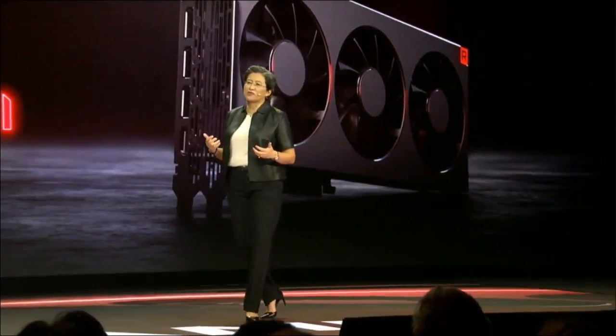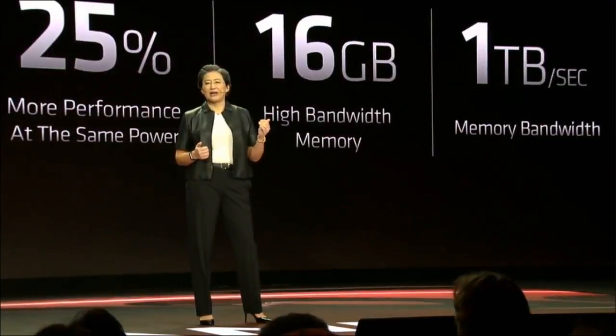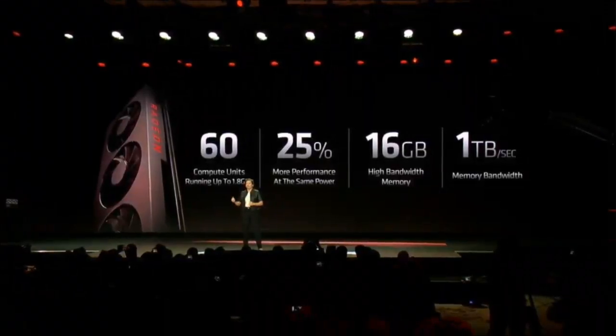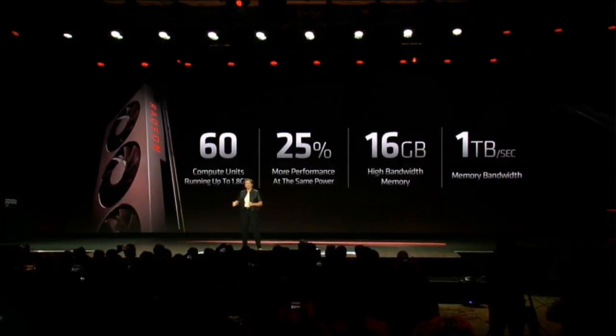So where does all that performance come from? Radeon 7 has 60 compute units running at up to 1.8 gigahertz. Radeon 7 uses advanced 7-nanometer process technology. As I said, this is the world's first 7-nanometer gaming GPU. And what we get for that is 25% more performance at the same power. And lastly, Radeon 7 has massive memory. 16 gigabytes of high bandwidth memory with industry-leading terabyte per second of memory bandwidth.